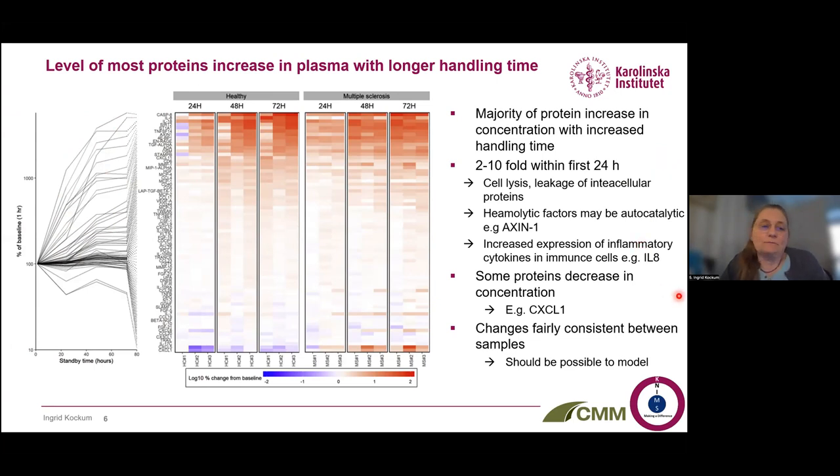Most targets show a fairly linear change over time, but some of them show a more dramatic change after a while, like for example IL-8. Some proteins show a decrease in their level over time, like CXCL1.